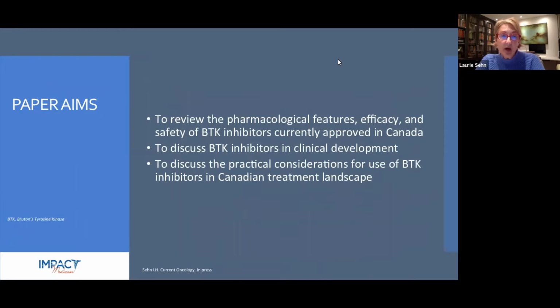So the paper aimed to review the pharmacologic features, efficacy, and safety of BTK inhibitors currently approved in Canada. Also to discuss additional BTK inhibitors in clinical development, and to discuss some practical considerations when selecting a BTK inhibitor in the Canadian treatment landscape.